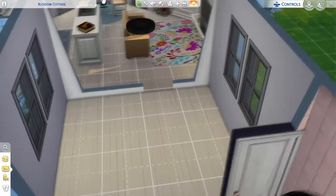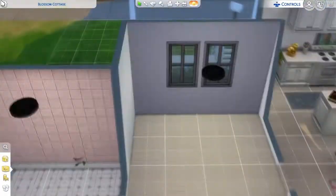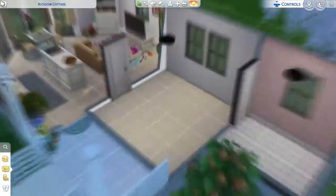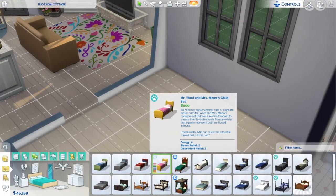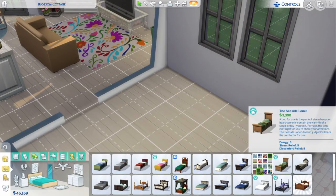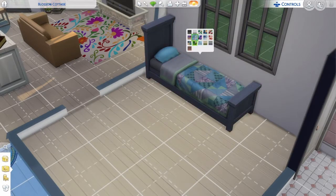And now the bedroom. Obviously the 2 Sims that I've put in this house are going to share a bedroom, so I add 2 single beds. And the Sims that I created are sisters, and they do everything together. They're not twins, they're just normal sisters, but they kind of dress the same, just with different colors.